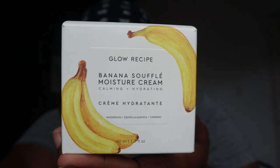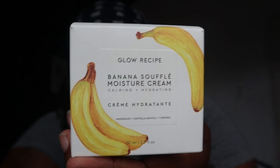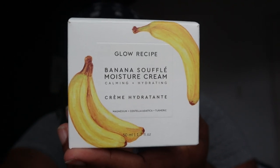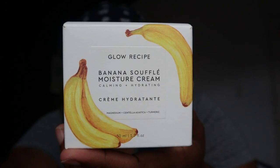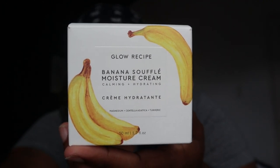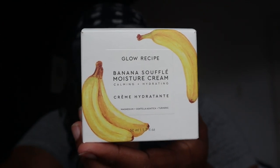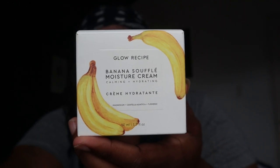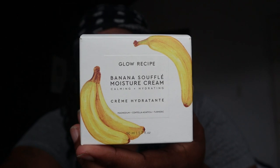So this is the Glow Recipe Banana Souffle Moisturizing Cream. Now, I am very excited to use this. I was already told straight up that this stuff works best when it's refrigerated. So I'm looking forward to trying that tomorrow, because after I do this video with you guys today, I'm gonna put both this and the face mask in the fridge, and then test them out again, of course, tomorrow. But I'm really looking forward to this.